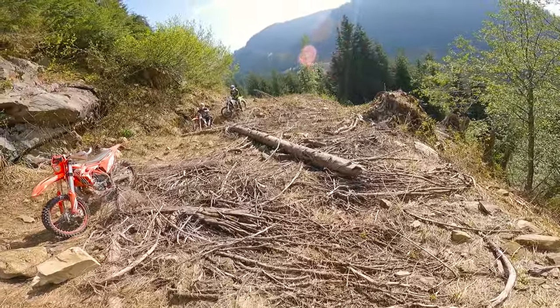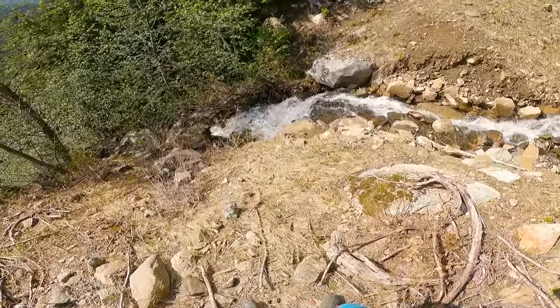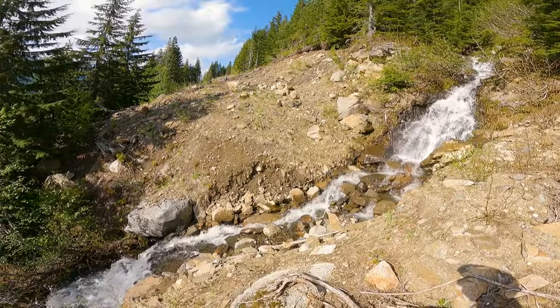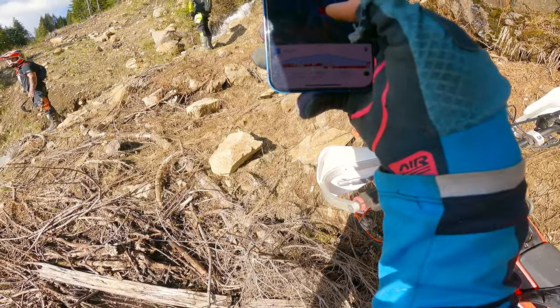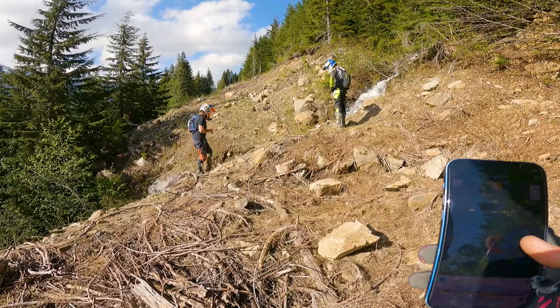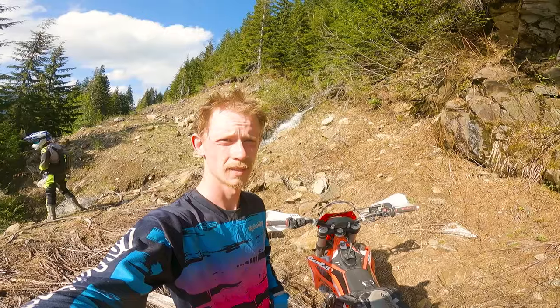No, it's just a cliff down. That's the last way into it. You have to do it right here, but there's no way you're coming back. No. And getting up the other side, that's a pull a bike up one.